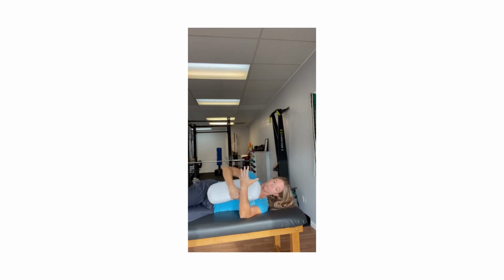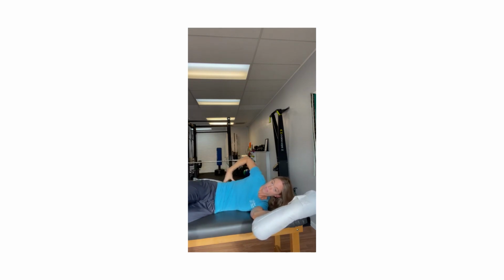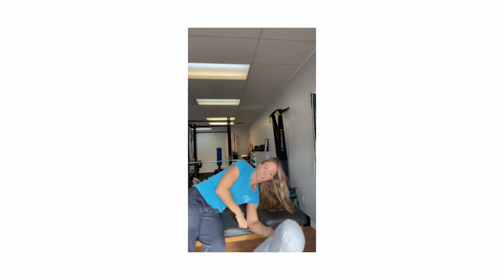The other thing would be something like a body pillow, where you can hug it here in front, and that would open things up a little bit too. And again, pillows here. You can play around with that a little bit, but I think the absolute best thing is going to be taking that pillow and tucking it behind your back.